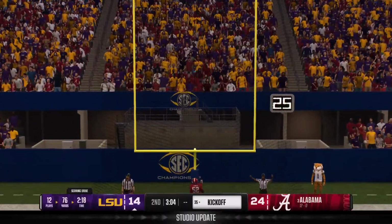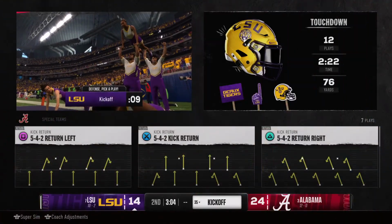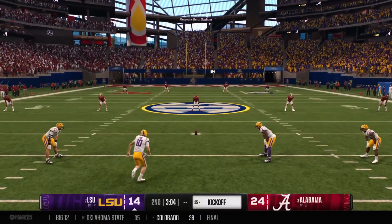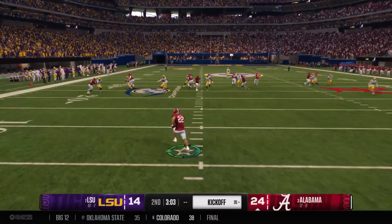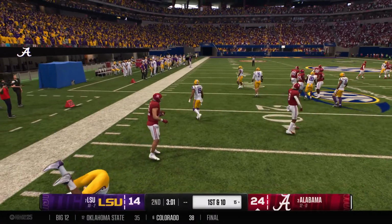Man, I can't think of a better stage than a conference championship to put together a drive like that. Moving the sticks, executing along the way, avoiding any turnover potential, and coming up with a touchdown. Great job. And here's the return from inside the 5. The return brought down by the coverage team.